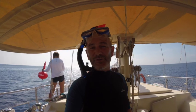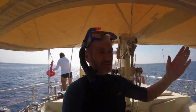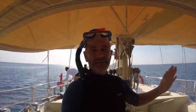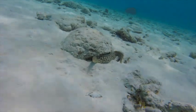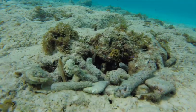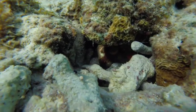So we're going for a bit of a snorkel today. We're going to go to the beach and along to the pier and then back, because yesterday we didn't take the camera, but there was some fantastic wildlife. There were some eels and some octopus, turtles, and lots of parrotfish.